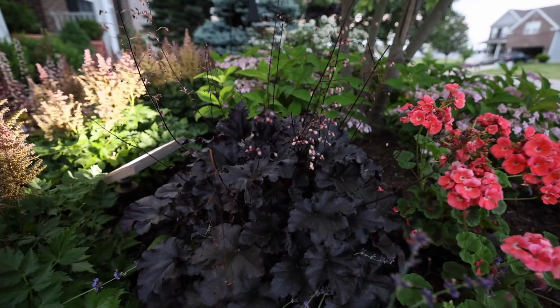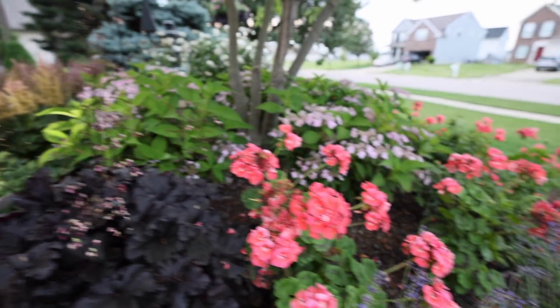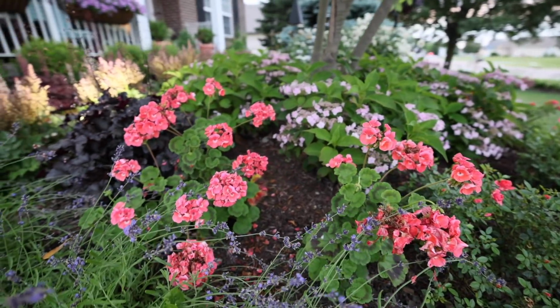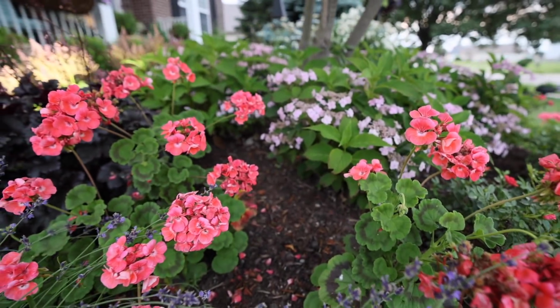We have a Primo Black Pearl heuchera, and these are the geraniums I grew from seed. I have a video on how I planted those up and how I started them from seed.